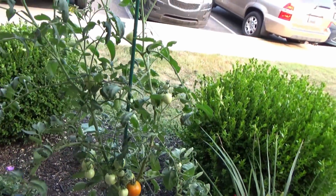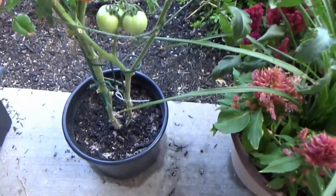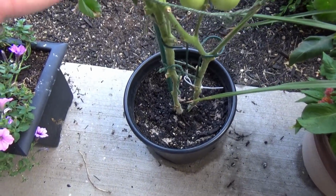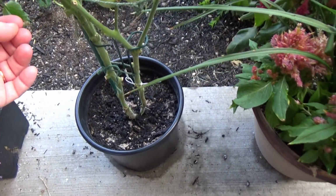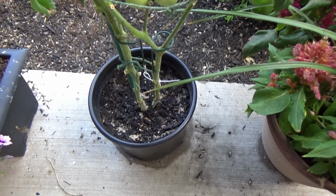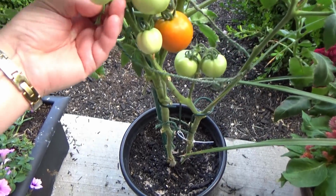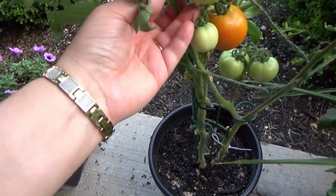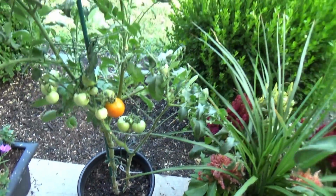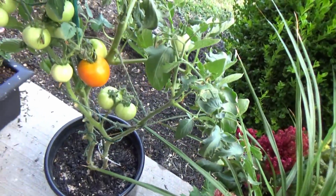The tomatoes on this branch had kind of, well, it bent. And in order to save my tomatoes, I had to do some desperate work to it. So, yeah. So that is what I've had to do. But as you can see, there are a lot of tomatoes. And I got another red one.